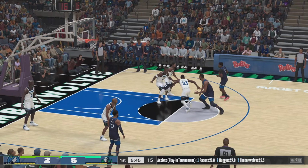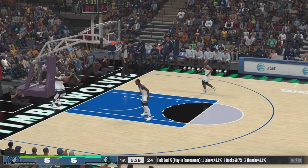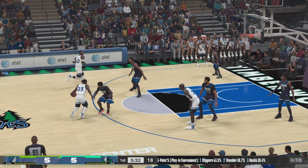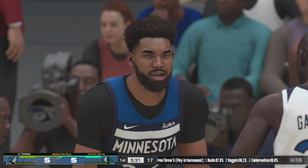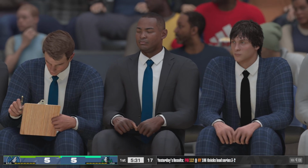Edwards looking it over. Over in the corner, McDaniels. Bangs home the trifecta. And that makes it a tie ball game. Attacking right away. McDaniels wasting no time there. And there's the foul. It's on Towns. That is his first foul of the game. Yeah, it's still early in the period, and they're only 1 foul away from being over the limit.